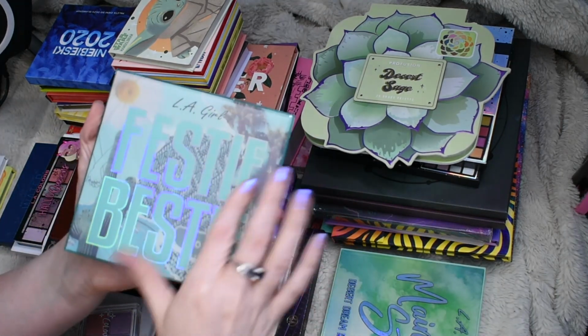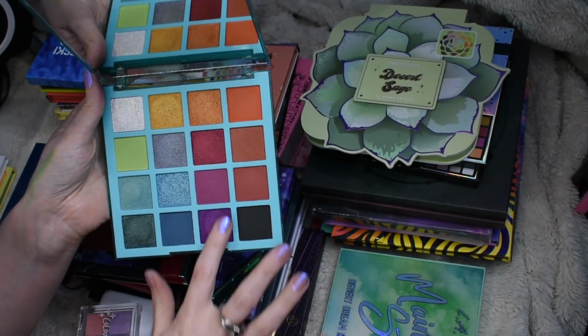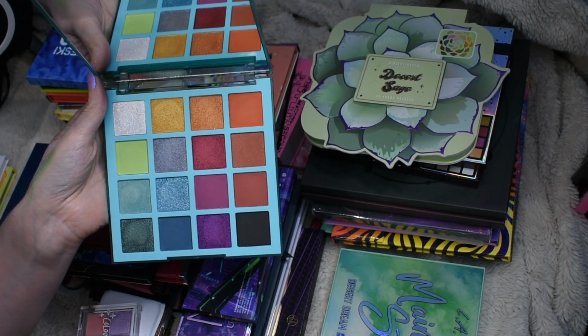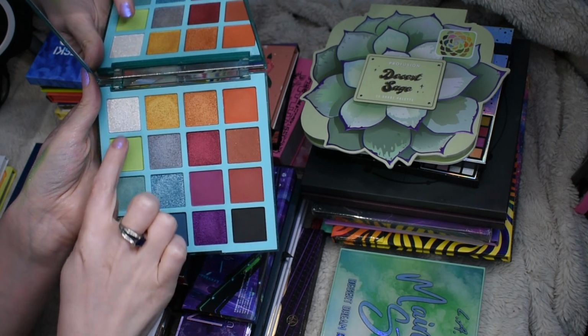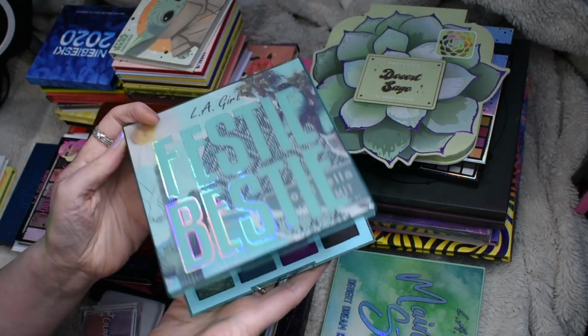I have the Festy Bestie palette, and this one I really like all these blues and greens and kind of fuchsia pinky purple shades. I really like this palette. The white in here is also really intensely sparkly, so I'm going to definitely keep that one.